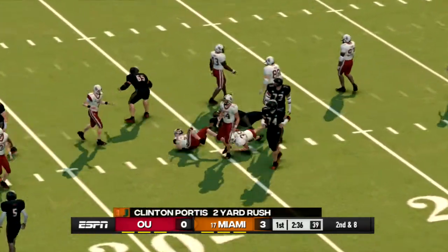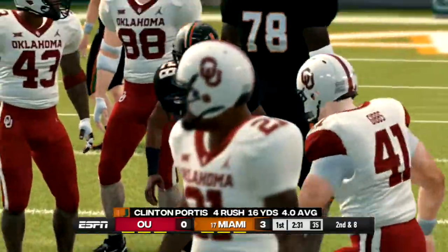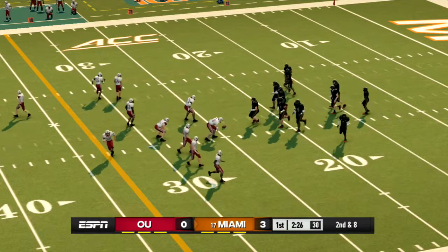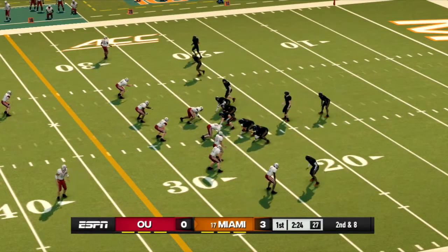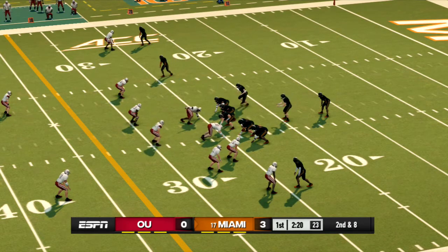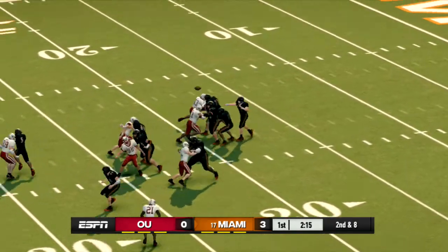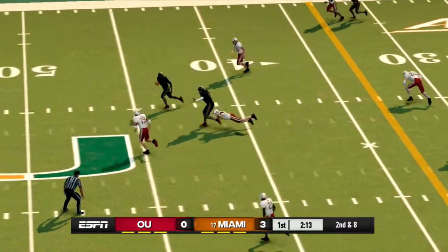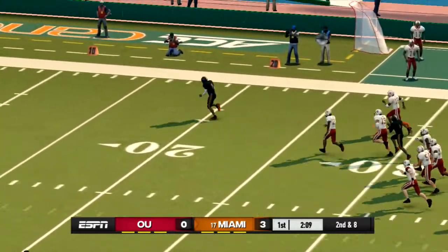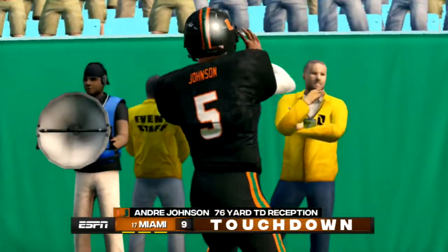Tackle made at the 24. That makes it second and eight. From their own 24-yard line, it's second down. Miami is up a field goal. Throws a laser across the middle. He's into the open field. The 10. And he's all the way in for the touchdown.